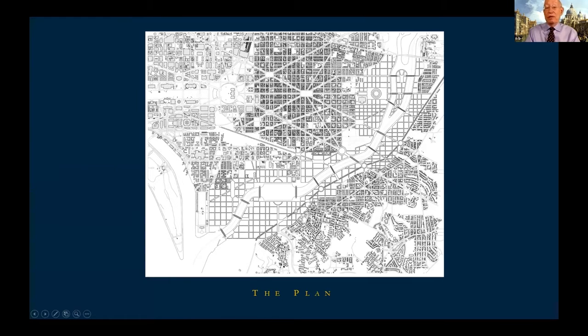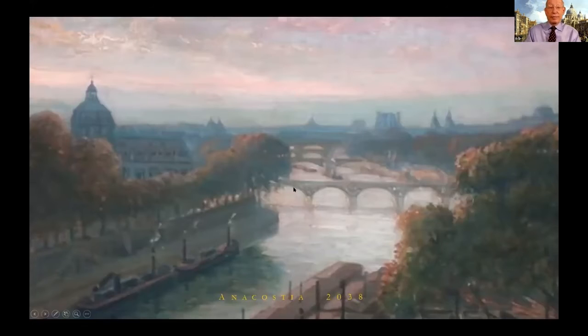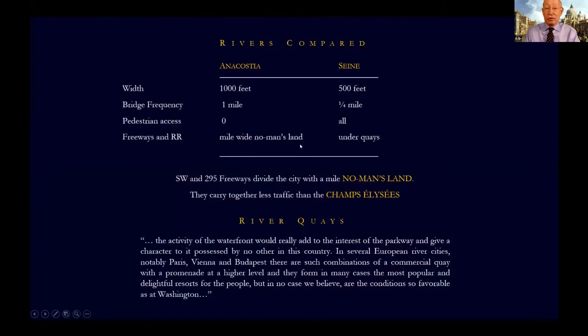And then we threw bridges, 17 bridges, one every quarter mile, just like in Paris, which pedestrianizes it. And then filled in the plan a little bit. Some of my colleagues are far better designers than I am, and really worked on making the fabric feel like L'Enfant had done it. And this is what it would look like. So we compared the rivers to understand, and we really came from the McMillan Commission's. This is McKim and Burnham's writing of what the river quays in DC would do for the city. It's an urban way to meet a river, a waterfront.